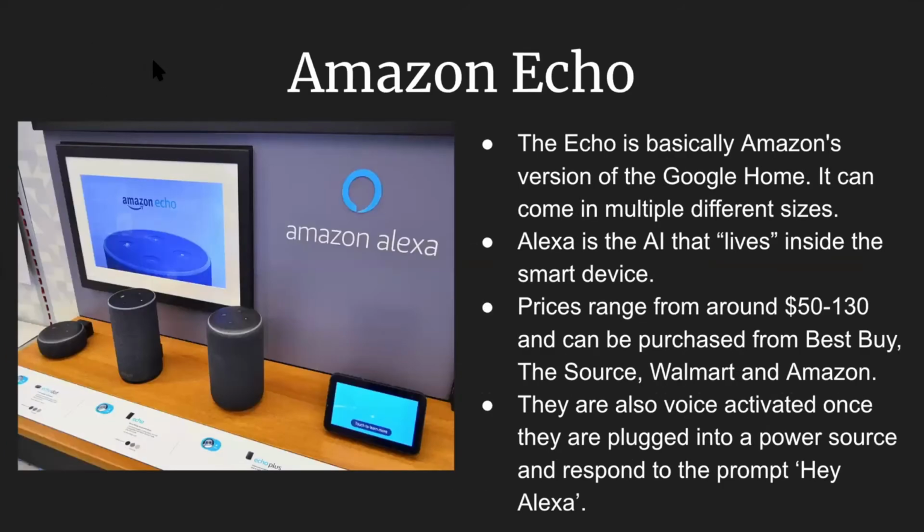Next is the Amazon Echo, which is typically famous for Amazon Alexa. The Echo is basically Amazon's version of the Google Home. It can come in multiple different sizes. As you can see in this photo to the left, here's a very small one, there's a thinner one that's a bit taller, and then a larger one.